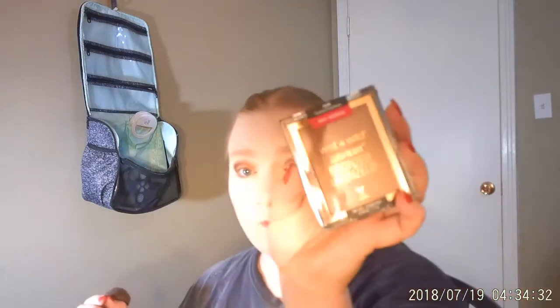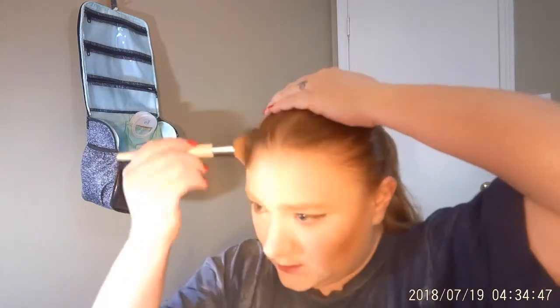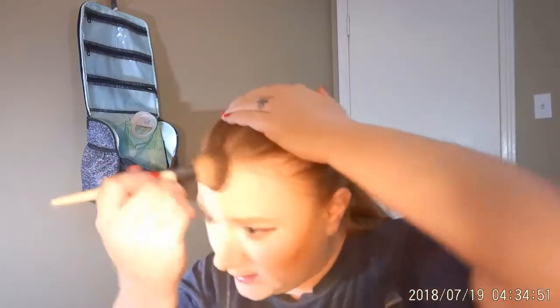And now on to bronzer. For bronzer today, we're using the Wet n Wild Sunset Striptease bronzer, going in with my Eco Tools Define brush. I'm going to go ahead and lay that down around the perimeter of my face into that contour line that we just softened up just a little bit.